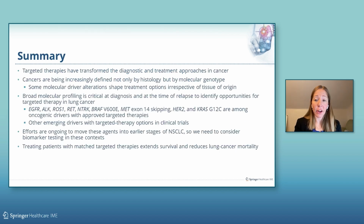So in summary, targeted therapies have certainly transformed the diagnostic and treatment approaches in cancer. Cancers are increasingly being defined not only by histology, but by molecular genotype. And some molecular driver alterations shape treatment options irrespective of tissue of origin. Broad molecular profiling is critical at diagnosis and at the time of relapse to identify opportunities for targeted therapy in lung cancer. EGFR, ALK, ROS1, RET, NTRK, BRAF, MET exon 14 skipping, HER2, and KRAS are among the oncogenic drivers with approved targeted therapies in lung cancer.